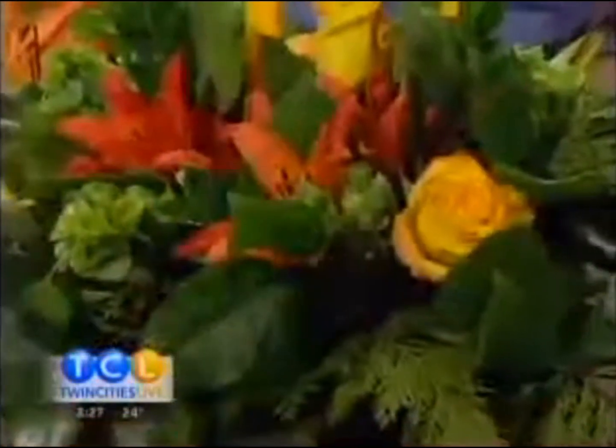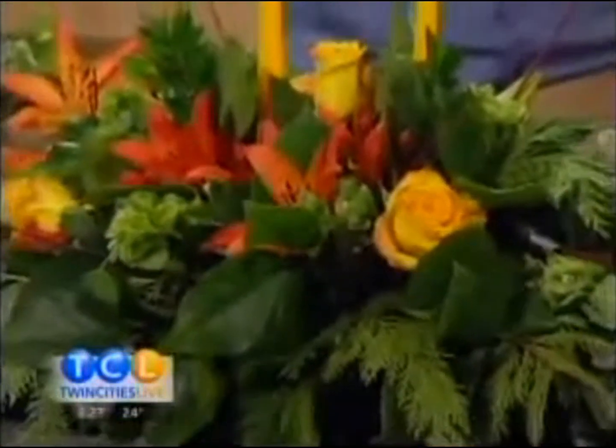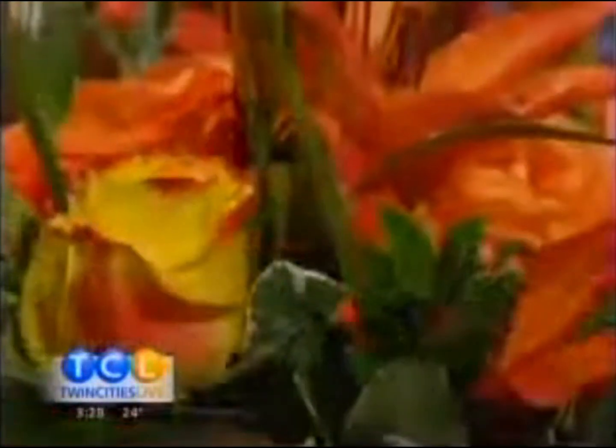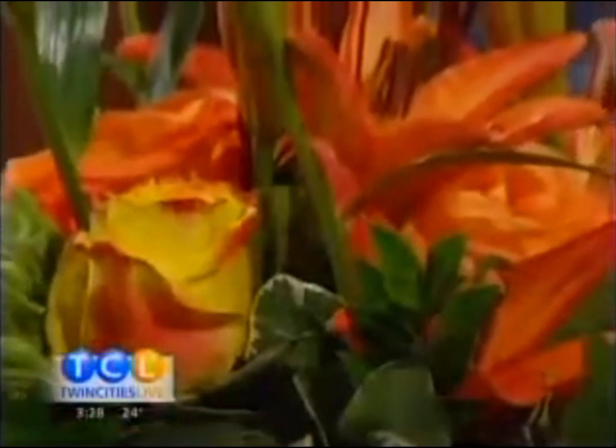So in the middle, we have a traditional holiday centerpiece. Same flowers over here, a little bit more modern, a little more contemporary. That's the traditional we're taking a look at right now. And way over there, we've got a super modern, uber modern look for the tabletop.